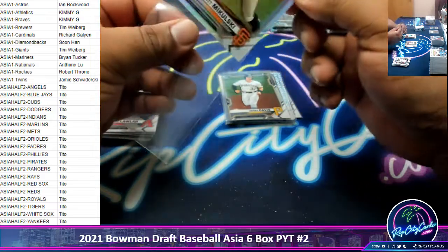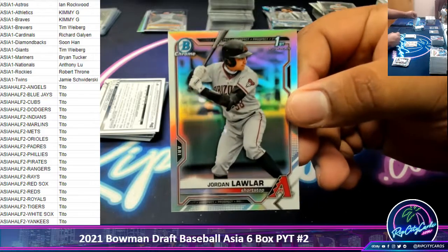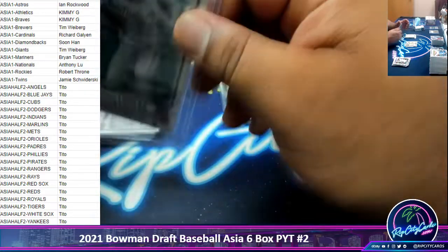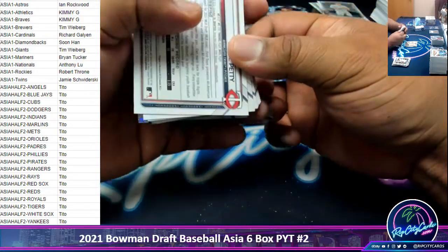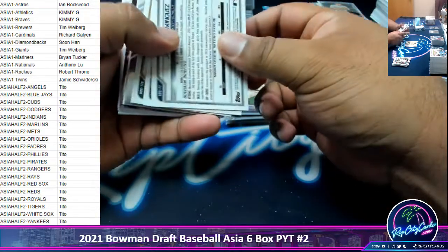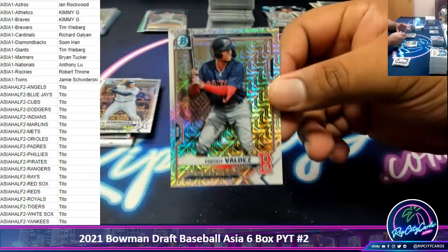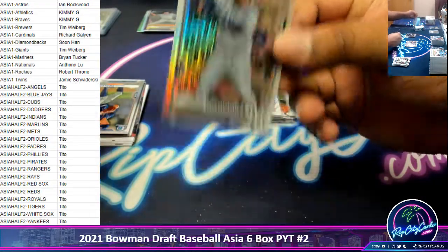There we got Mikulski Giants refractor. Jordan Lawler D-backs refractor. That's a good one. What is this? Oh, these are the Asias. Clark A's, Valdez Red Sox Asia, and Dominguez Yankees Asia.